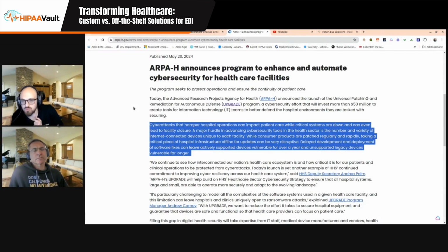The program's called UPGRADE, which stands for Universal Patching and Remediation for Autonomous Defense Program. So quite a mouthful. That was a mouthful, yeah.